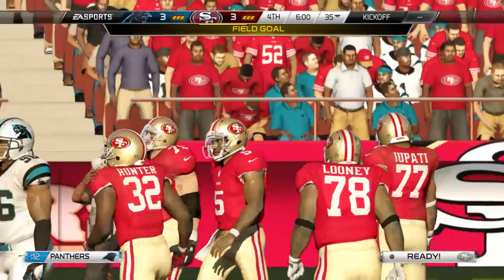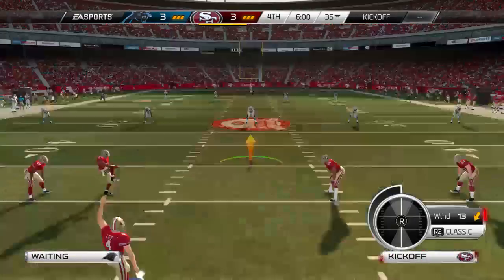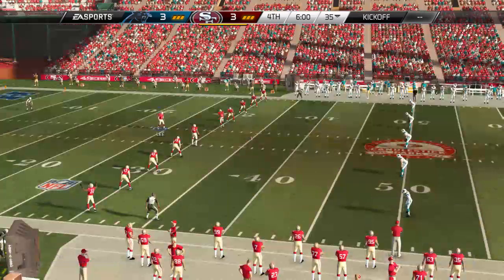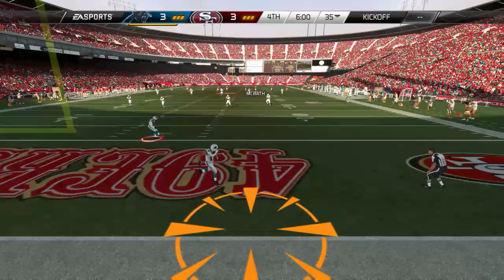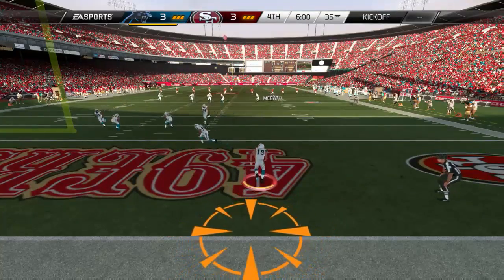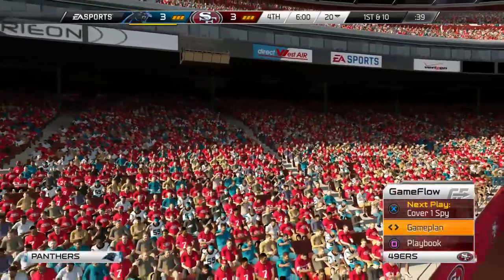Nice long drive by the offense at time, and it stalls out, but good job by the kicker coming in and putting 3 points on the board. No returns. The ball's coming out to the 20.